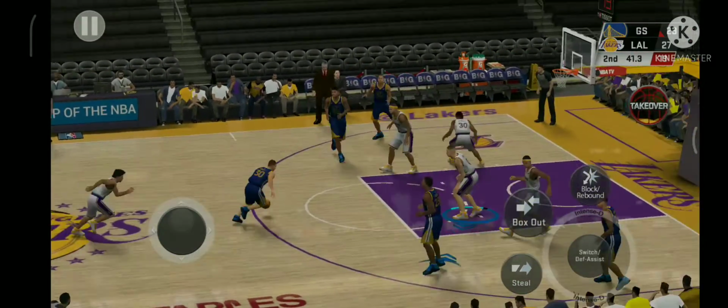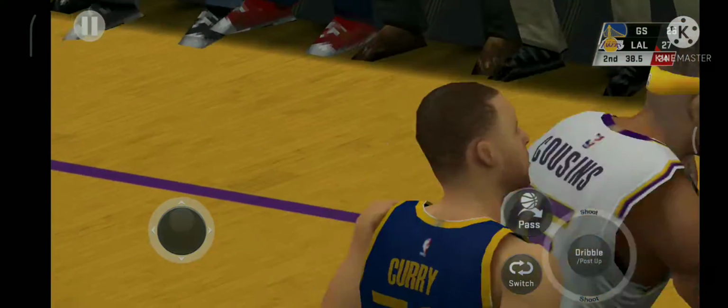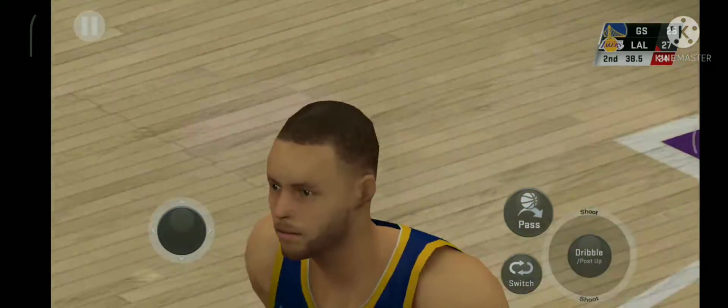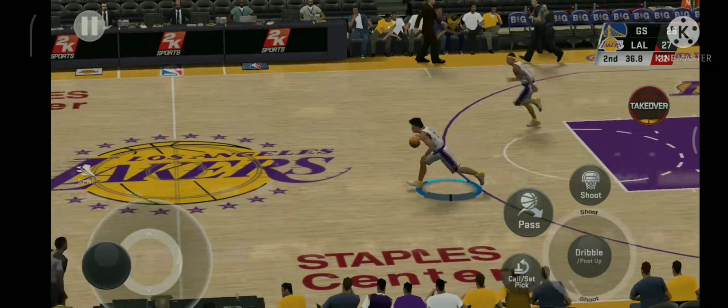And here is Curry. He's got 15. A strong finish under heavy pressure all over. Still trailing, but their offense is off life support here in the second quarter. It's got a pulse.